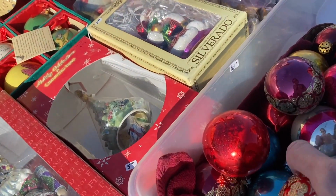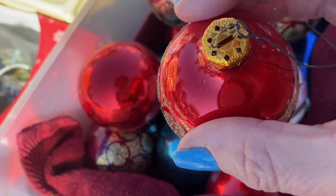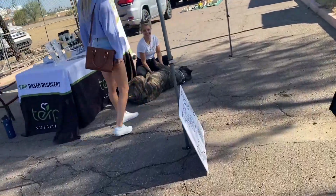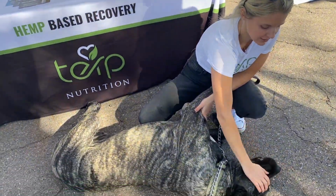Oh, are these shiny brights? Oh, look. No, it doesn't say shiny bright on it. Look at your horse. We're offering pony rides, too. Oh, yeah. He loves his belly rub. Very similar, but he's big.